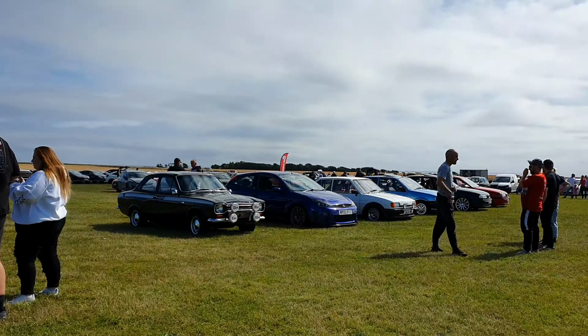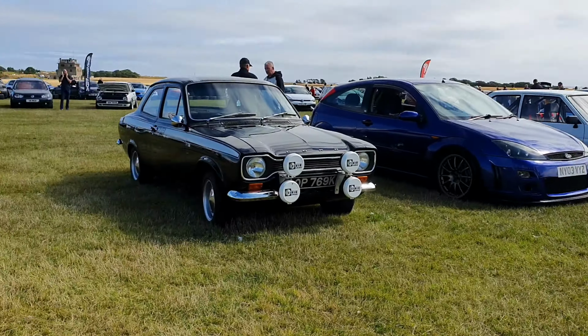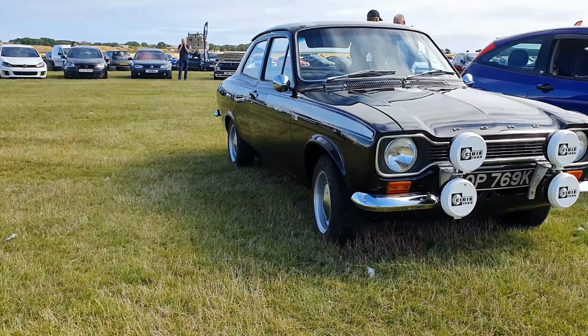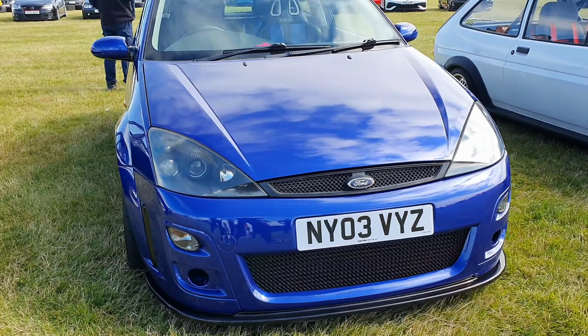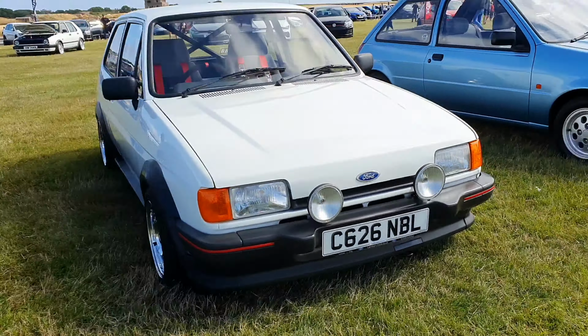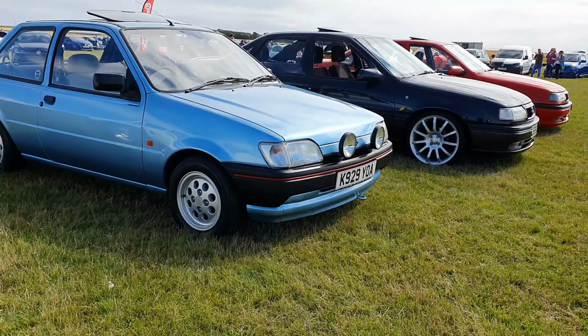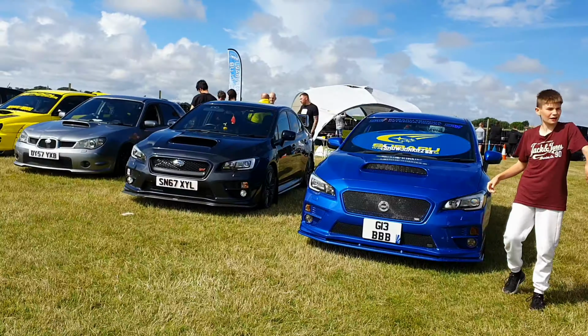Okay, I've got these classic Fords here. These are gorgeous. Oh, that's a gorgeous Mark 1 Escort. A Mark 1 Focus RS, and a cheeky Mark 2 Fiesta, that's nice, that one. That's a rare colour, that Fiesta.